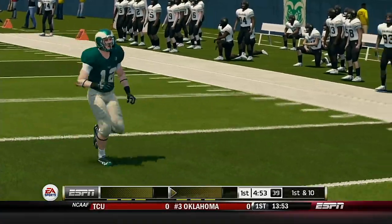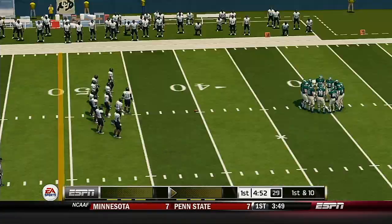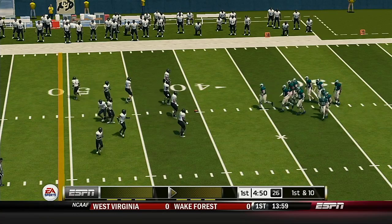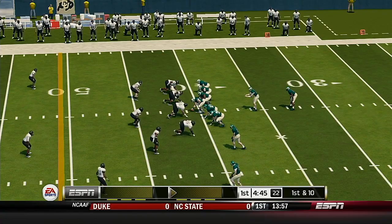What great concentration. He left his feet, made the catch, and managed to secure it when he hit the ground. That was just sensational. We've got a first and 10. Ball on their own 40.